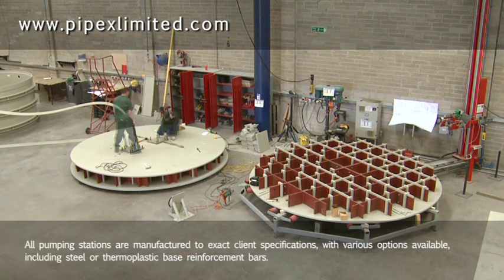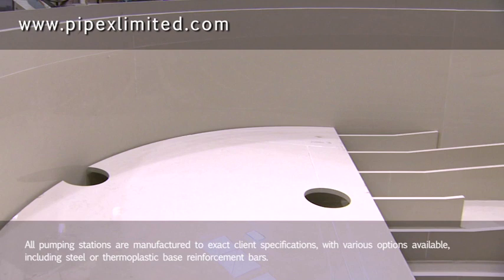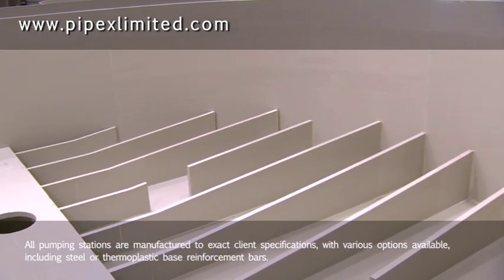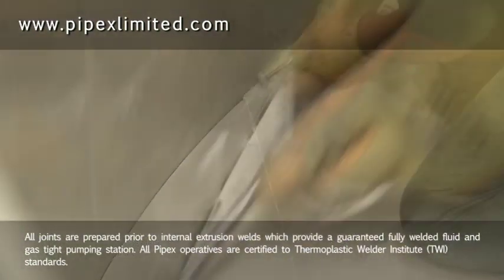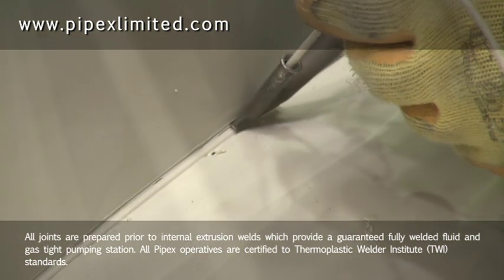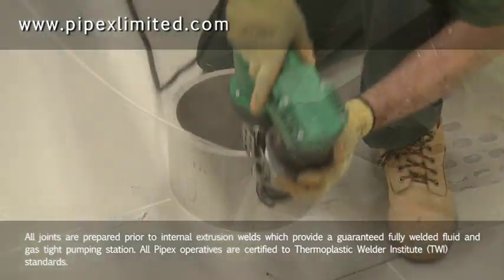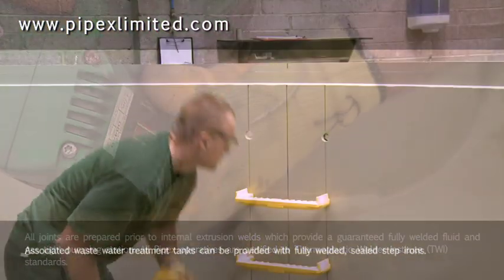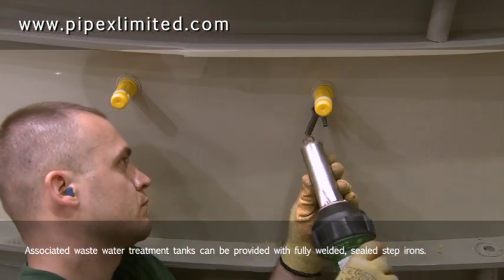All pumping stations are manufactured to exact client specifications, with various options available, including steel or thermoplastic base reinforcement bars. All joints are prepared prior to internal extrusion welds, which provide a guaranteed fully welded fluid and gas tight pumping station. All Pipex operatives are certified to Thermoplastic Welder Institute (TWI) standards. Associated wastewater treatment tanks can be provided with fully welded sealed step irons.